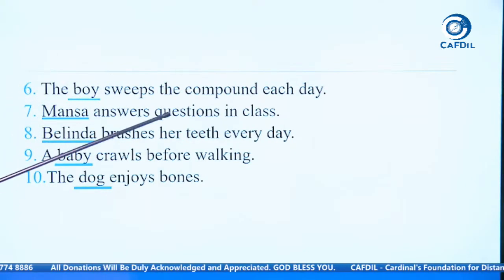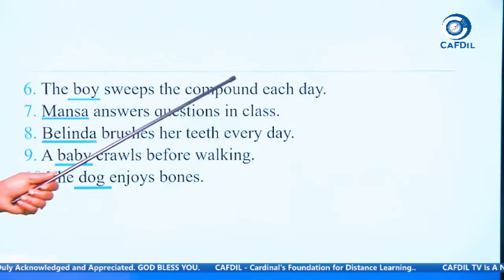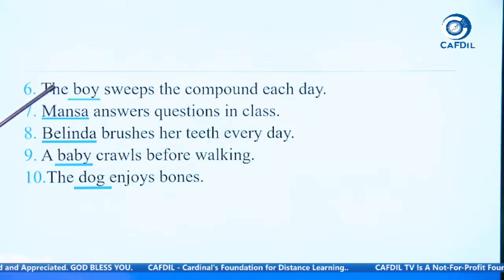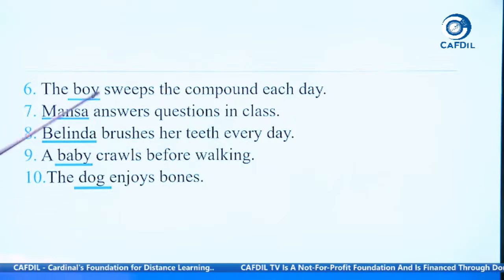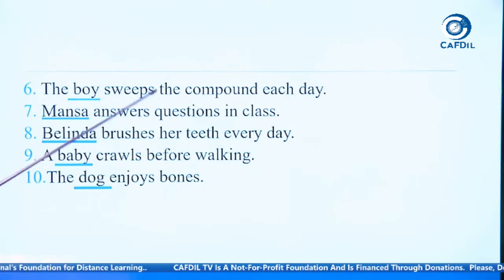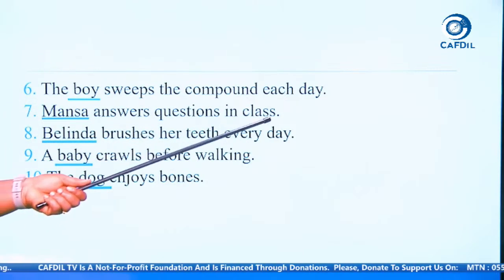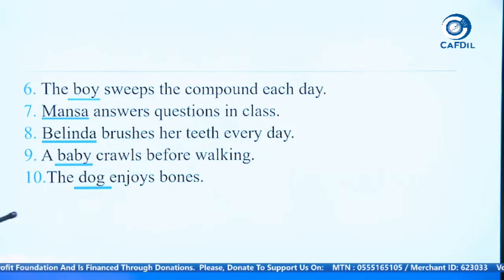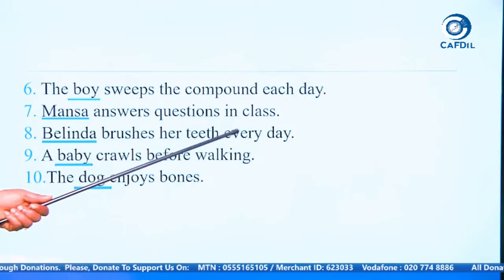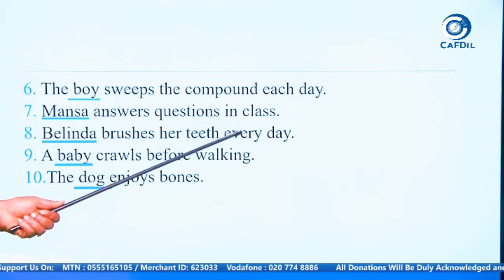The boy sweeps the compound each day. So you would have to replace the boy with either he, she, or it. Mansa answers questions in class. Belinda brushes her teeth every day.